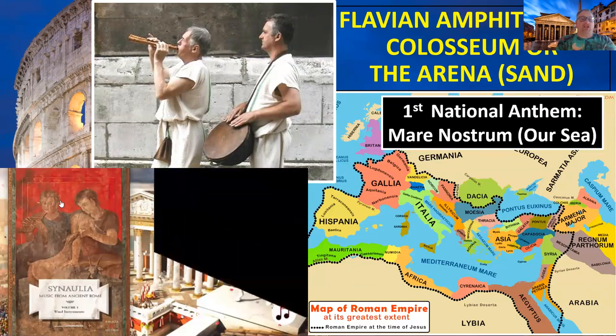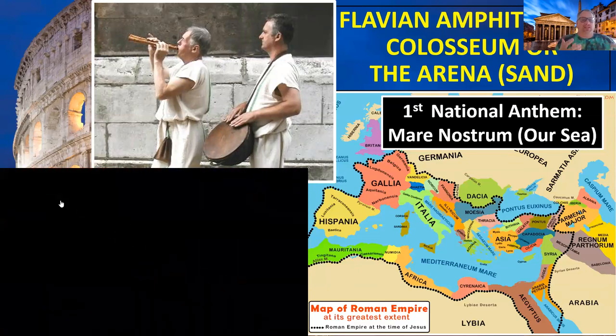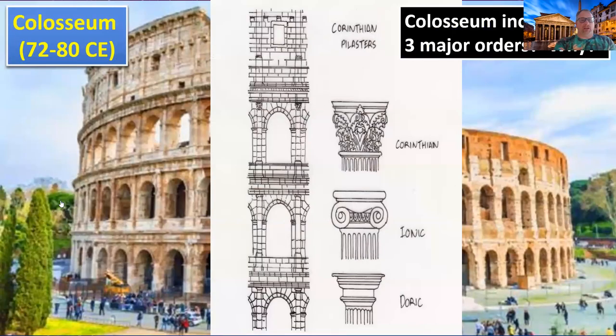So like at the end of our national anthem, we would clap, we would celebrate, we would actually show our national heritage, our national pride. It was a way of binding the entire empire together.